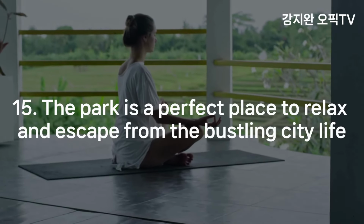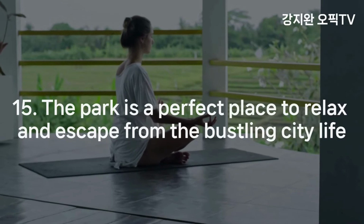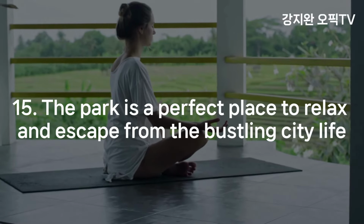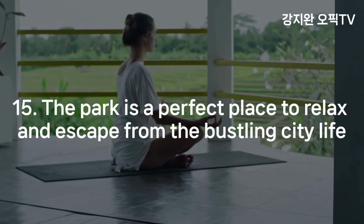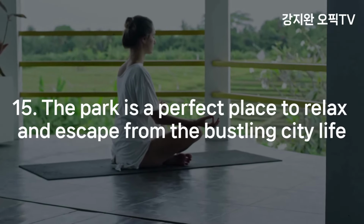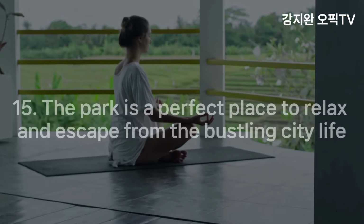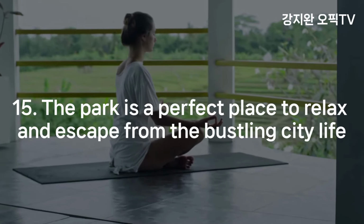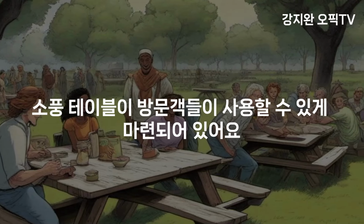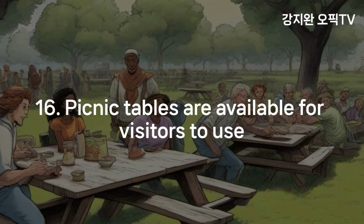The park is a perfect place to relax and escape from the bustling city life. Picnic tables are available for visitors to use.